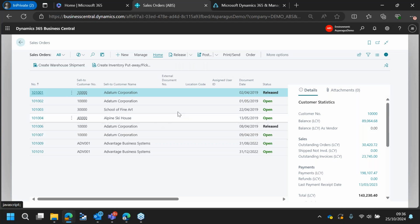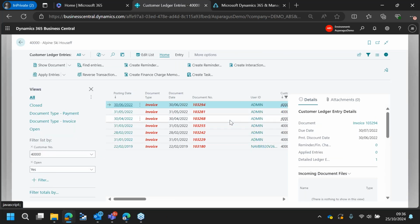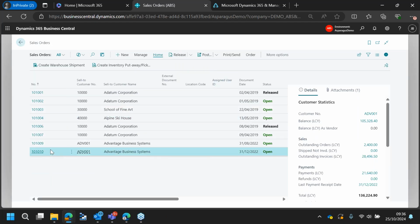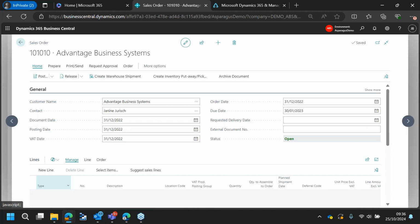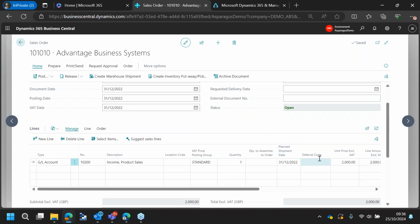Here would be your sales order list. Once again, this is dependent on the record you're standing on. Okay, so if I go through, you'll see that the data changes. And once again, everywhere it's blue and underlined, you have the flexibility of drilling down and being able to see the entries that make up that value. Okay, if I go one step out, I just want to quickly go through to this order just to show you. Okay, so this is how the order would look. You would add your lines, and once again, you can see your deferral code here that you can add to your sales order lines, and then you can go ahead and post it.